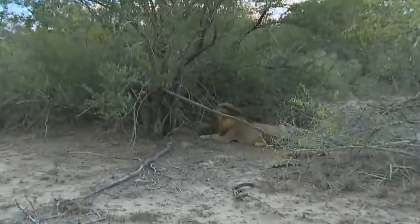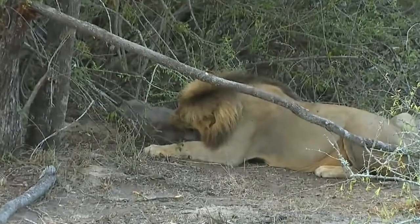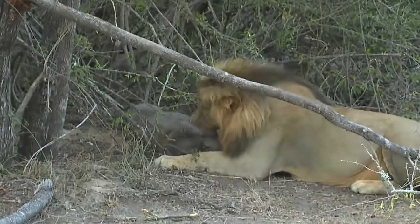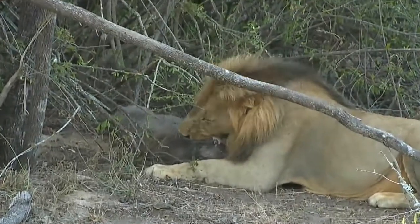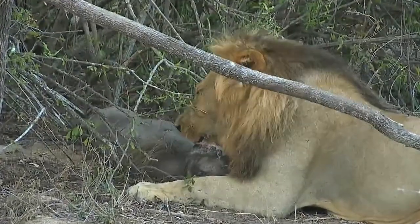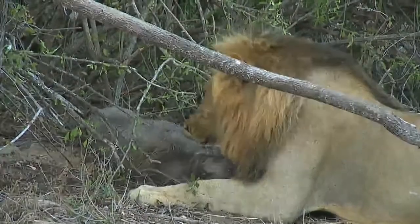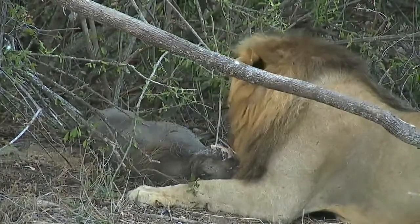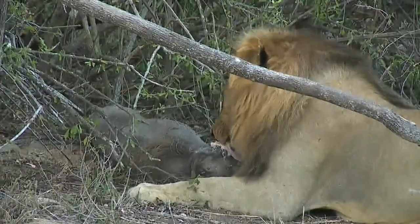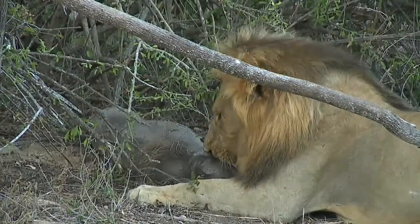Okay. He's found a much nicer place to start feeding on his rather grisly meal. I think he was just uncomfortable there. There were twigs poking him where he was lying. And even he's showing a little bit of reluctance to eat around the abdomen. He started with the ears and with the face, licking as Brent was describing, getting rid of the fur, and using those spurs on his tongue to get the little bits of meat off.